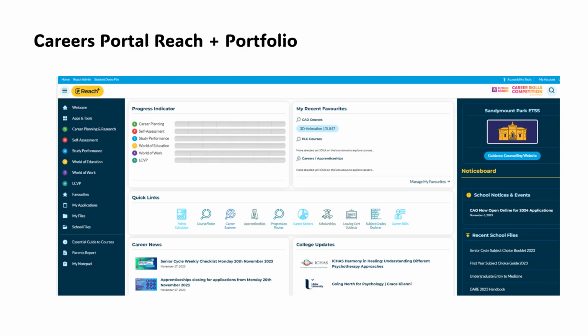dates. The resource students have been using most over the past 3 years is Careers Portal. All students have an online Careers Portal portfolio where they store all their college and course research. This is a really important source of information for students, and it helps them to make informed career decisions through understanding themselves, the world of education and the world of work.